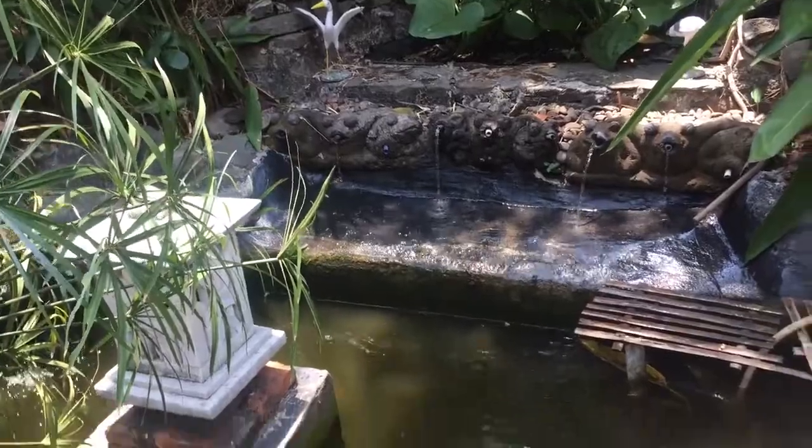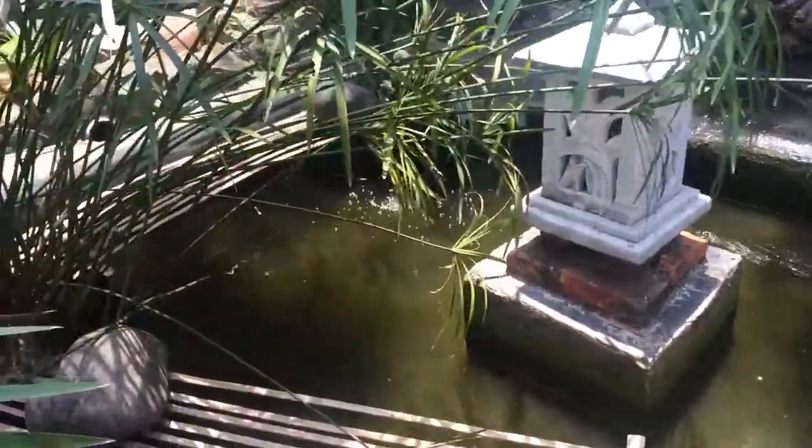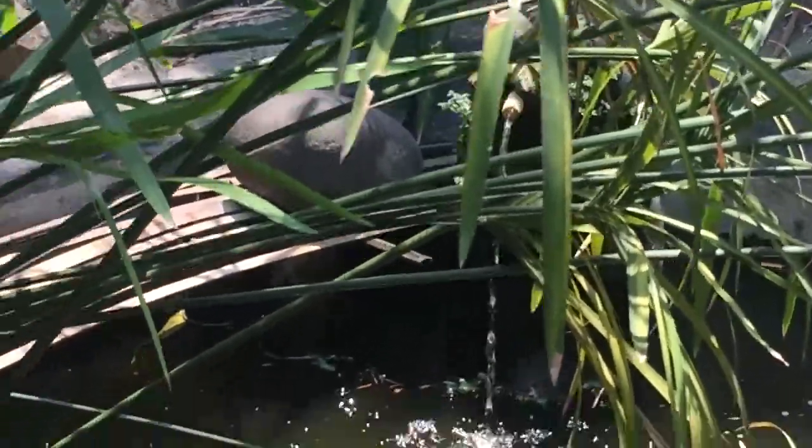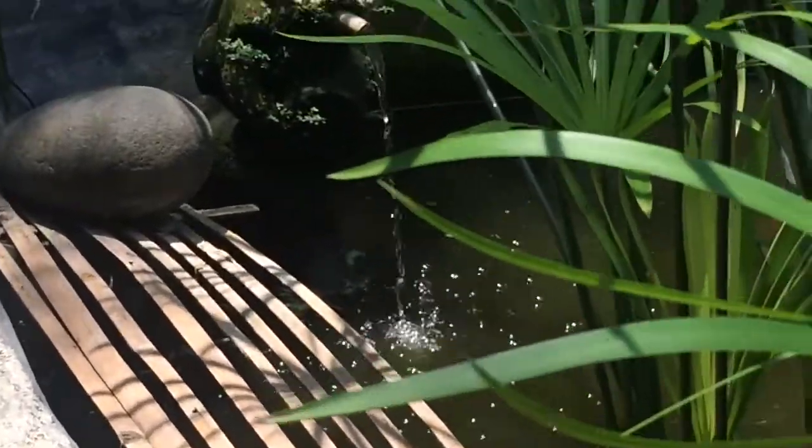So hallelujah, I am grateful. And that's the main one over there, from the bigger frog. I don't know whether you can see. Can you see? There, from the bigger frog.